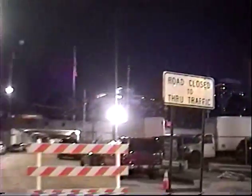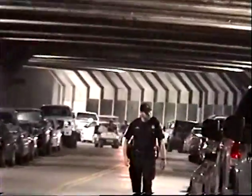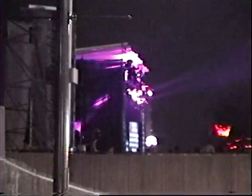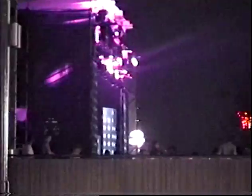Ooh, 4 times proud to be an American. Oh yeah. Back in the day, the Detroit Grand Prix ran under this tunnel and ran under Hart Plaza. A neat little twist. Now they run out at Belle Isle.